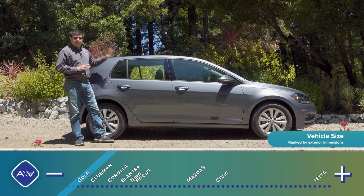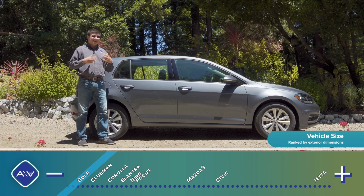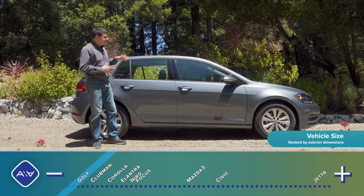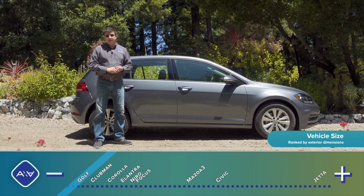Because of the relatively slow Golf sales, they sell about 3 times the number of Jettas in the US, it doesn't really make sense for Volkswagen to try and create a different Golf for us the way that they do for the Jetta or the Volkswagen Passat. So instead, this is basically the same model that you'll find in Europe, unfortunately without some of the options that we do find in the European Golf.